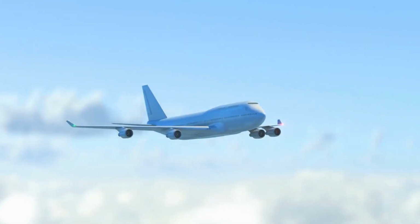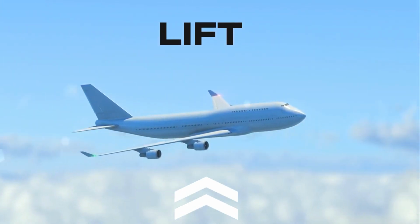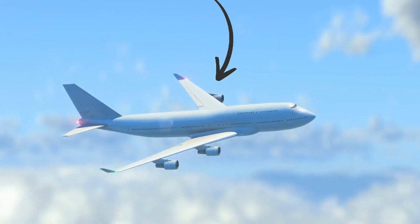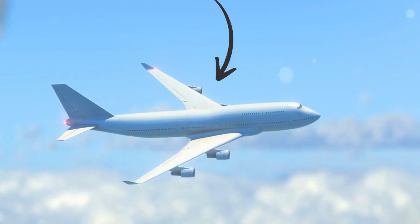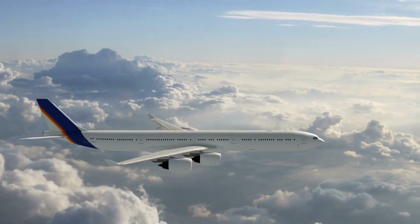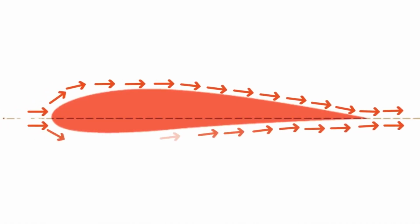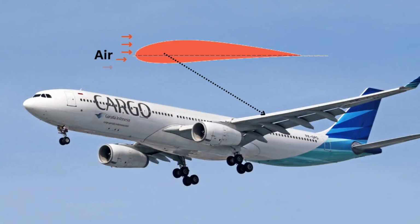Let's start with the star of the show, lift. Lift is the upward force that makes flying possible, and it all has to do with the shape of the airplane's wings. Airplane wings aren't just flat boards. They're carefully designed in an aerodynamic shape known as an airfoil. An airfoil has a curved top and a flatter bottom, and this shape plays a critical role in how air moves around the wing. As the airplane moves forward, the air hits the leading edge of the wing and splits. Some flows over the top while some flows underneath.